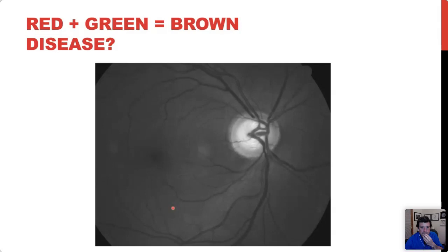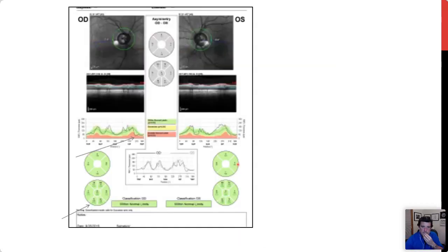And, you know, red and green doesn't become brown. Here's a patient who's got an inferior temporal defect on the neurofiber layer. It's right about where your pointer is. And it is there. It is faint. And when we take a look at it, moving ahead, on the Spectralis, everything falls within green, but if you notice, there is an area that does fall into the red, outside normal limits, but it's not enough to trigger the normative database. It still is being printed in green.